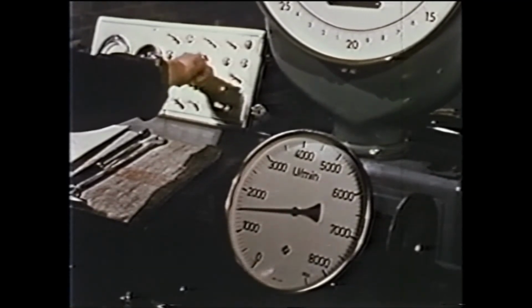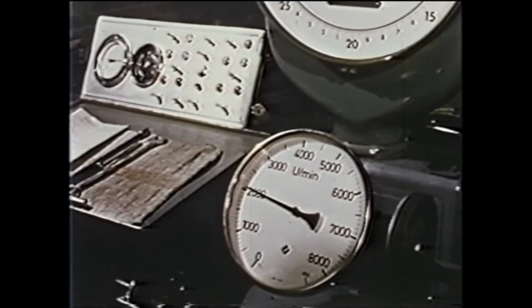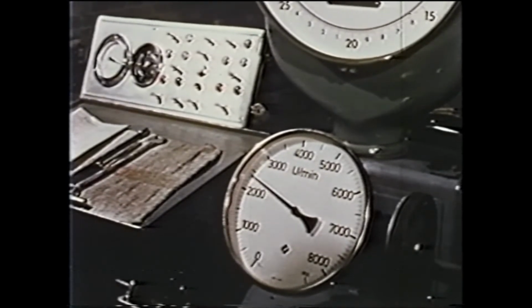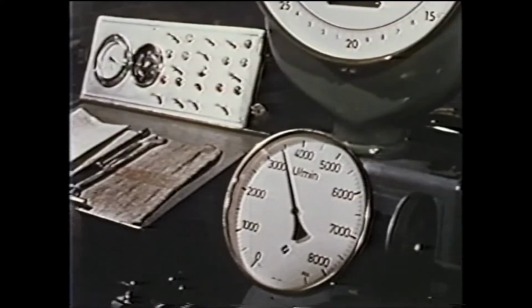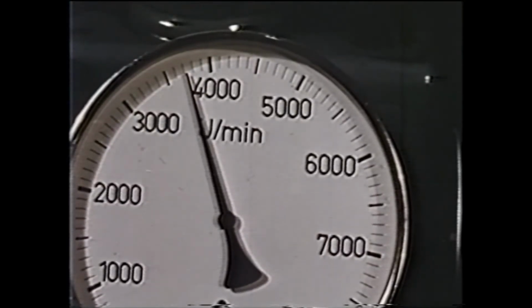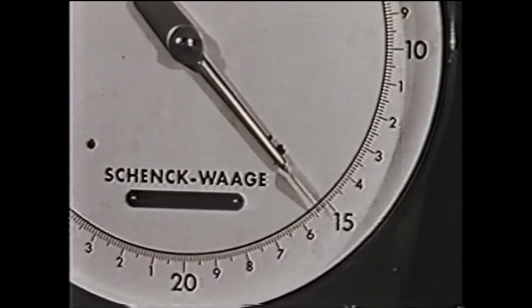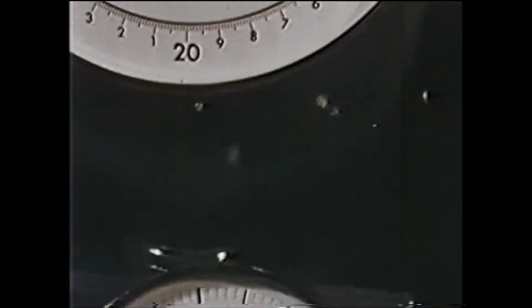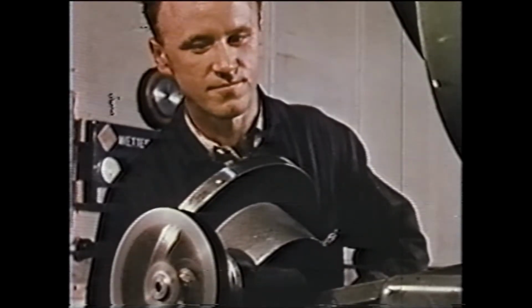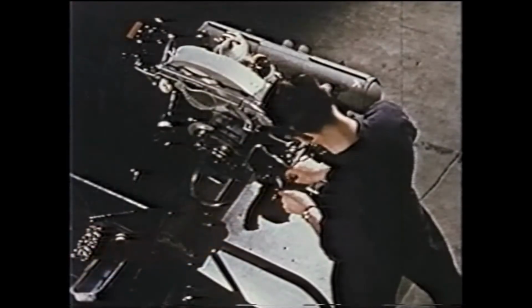Now it starts up. The dials on the left show oil temperature and pressure. Now you can see the RPMs. The big dial does not indicate horsepower, but gives a figure from which the engine will be rated. Now the RPMs begin to climb. Adjustments are made on the spot and a record made for the permanent file on this engine.